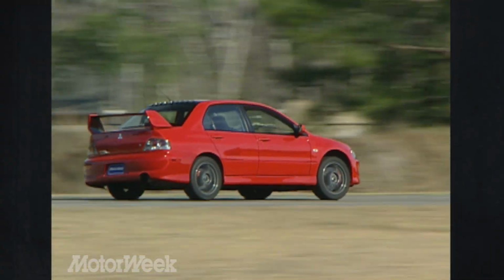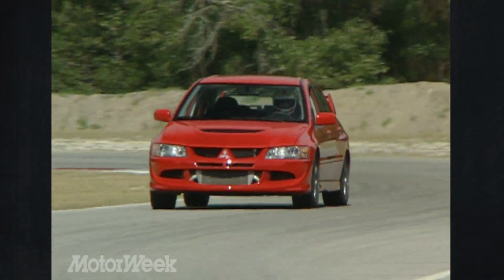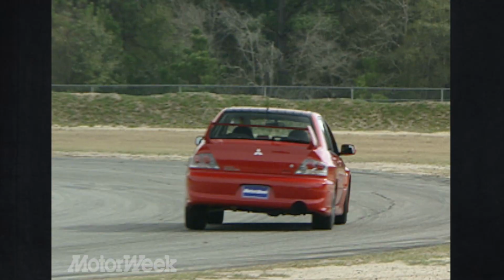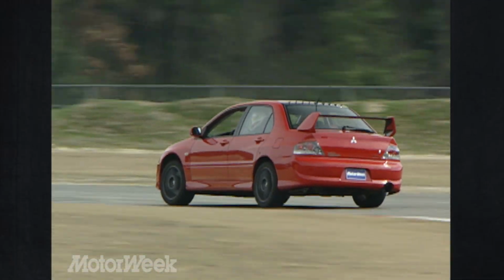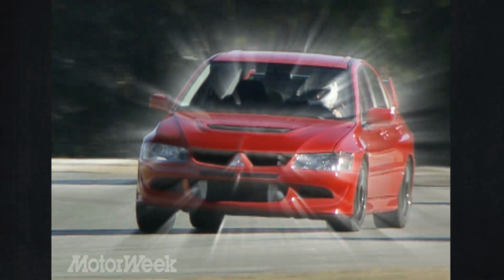However, if you can swing the payments, the 2005 Mitsubishi Lancer Evolution MR is one very sweet and hot ride. One that has evolved to meet the demands of today's pickiest performance fans and become Mitsubishi's ultimate Evo, at least until next year.